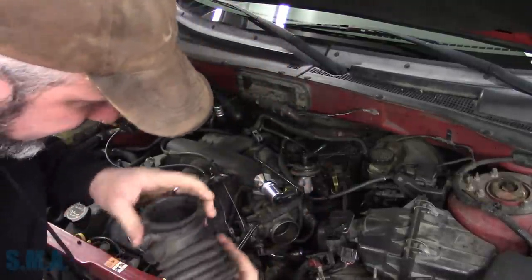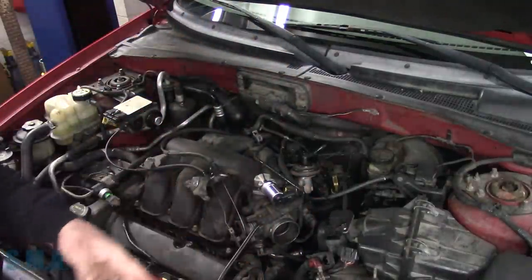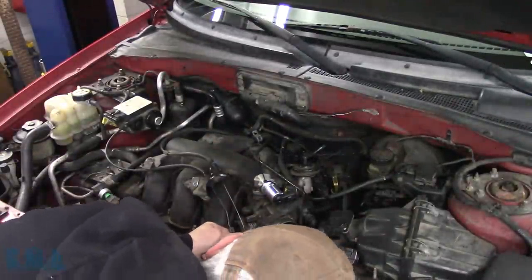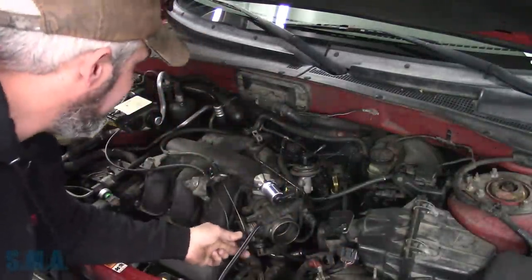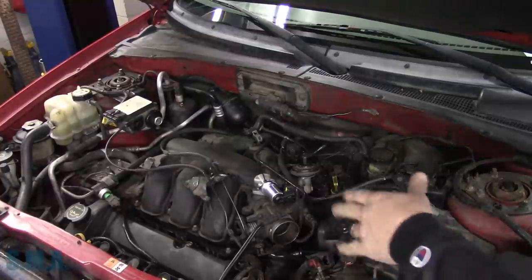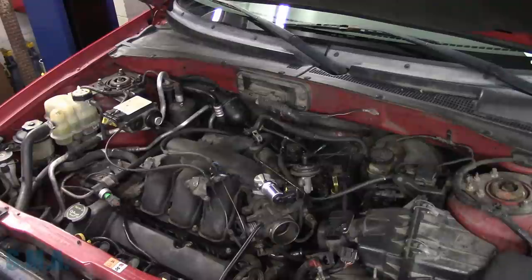Let's get this thing off here. Quick visual inspection there. Who's been in here playing with you? Not me. All right, I'm gonna start it up. It's probably gonna go through some stalling fits here for a minute, but bear with me here, folks. Let me find the keys. Hold on.